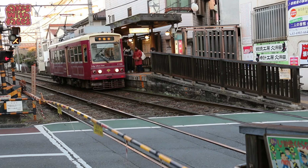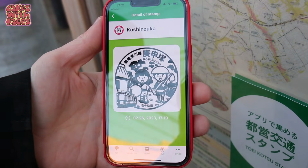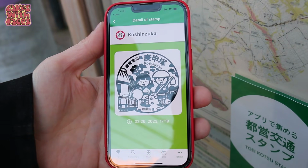Sometimes there are digital stamp rallies where you scan QR codes with your phone to collect virtual stamps. Like this one I saw at a tram station in Sugamo. Somehow they seem a bit less fun because you don't get anything physical to keep, but it's still something to collect. Sometimes you get a small prize if you complete the stamp rally.